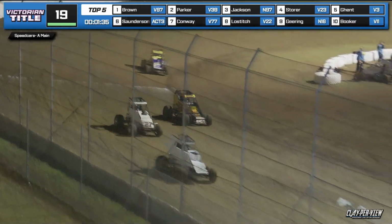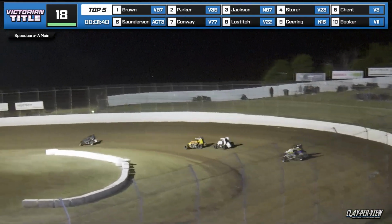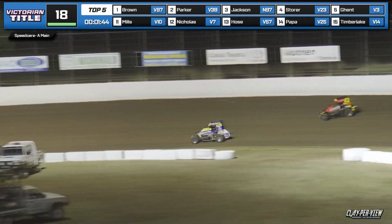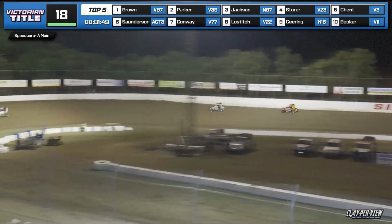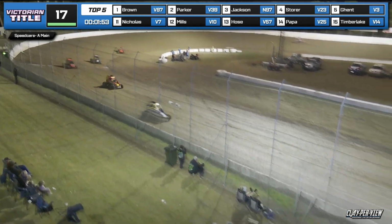Some lap traffic. Is this going to be a factor? They're on the back of Connor Ryan, that is, the 27. Oh, Nick Parker had a half lose up there in 1 and 2 with the lap traffic. It's cost him a bunch of ground. Matt Jackson, though, luckily for Nick Parker, he had so much of a gap that Matt Jackson wasn't able to take advantage of it and get past him, David Mills.